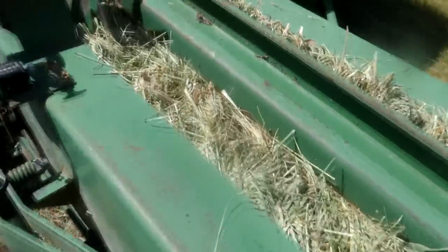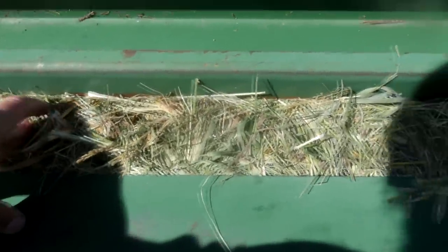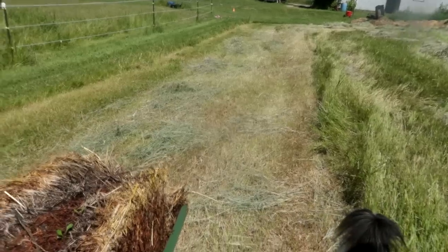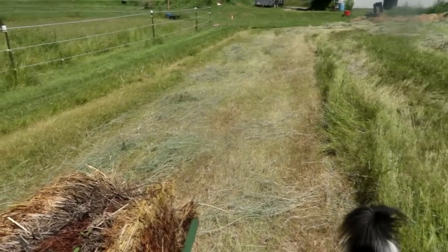This, my friends, is what we're feeding our horses. So nice. There's a lot of hay left on the ground, so he's going to rake it all up again and do another round of it.